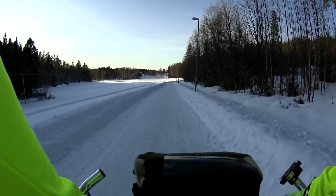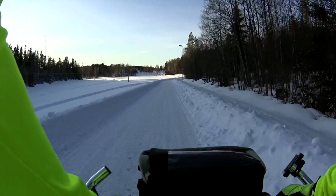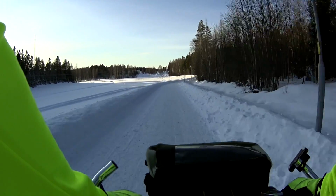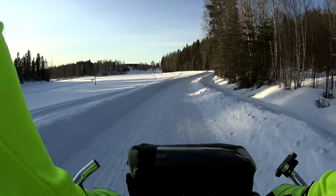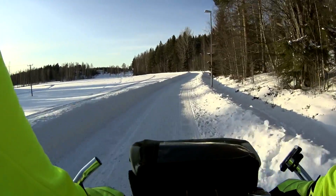So it really means a lot for a little town such as Skellefteå to get a really big employer like this. I think they say that there are supposed to be 3,000 people working in the factory over there. Ooh, it's getting really windy.